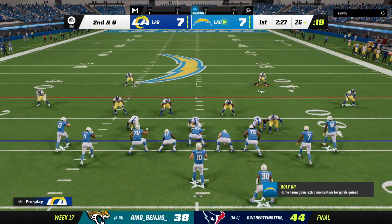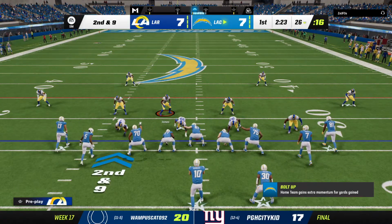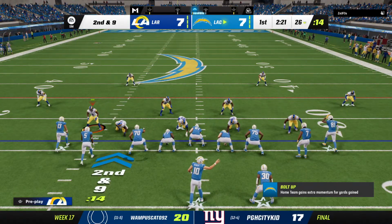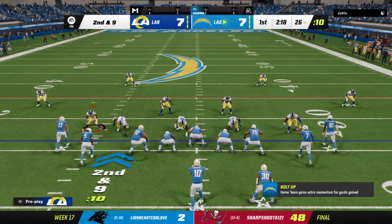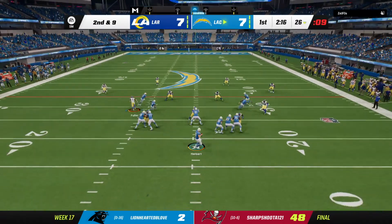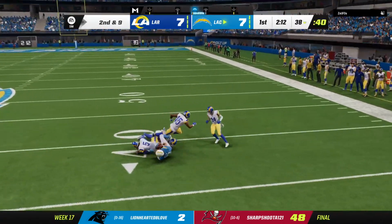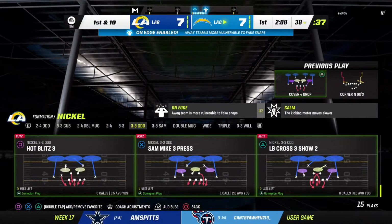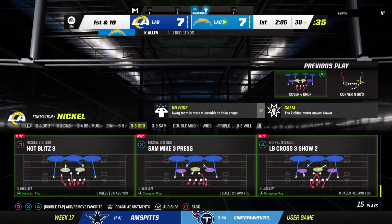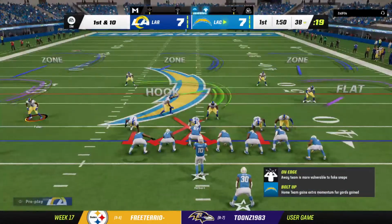The last play got just a yard. Here's 2nd and 9 from the 26. Herbert now, and this is caught. First catch for Keenan Allen, and he's taken down but able to slip across the 35. Herbert with a connection to Allen for a Charger first down.